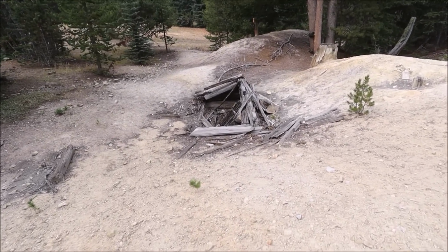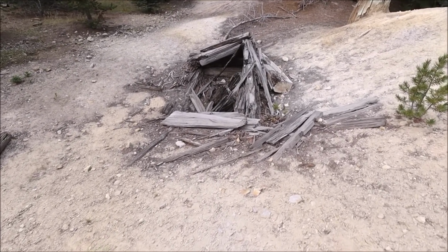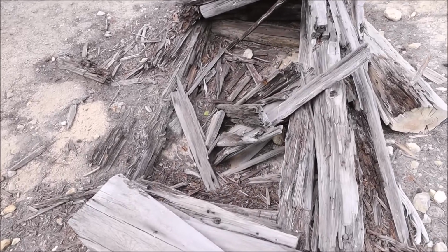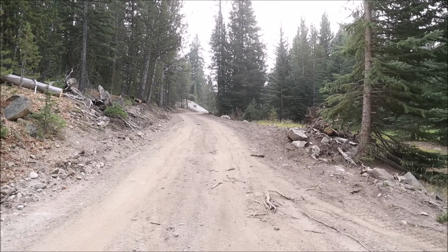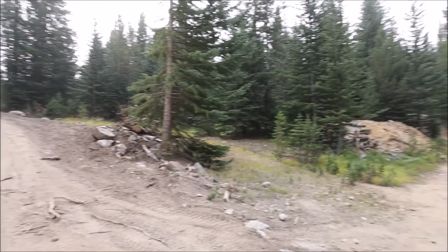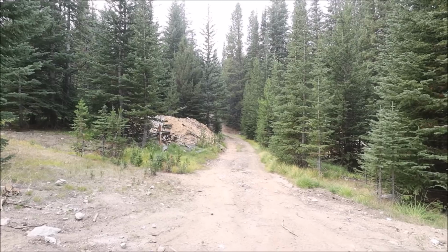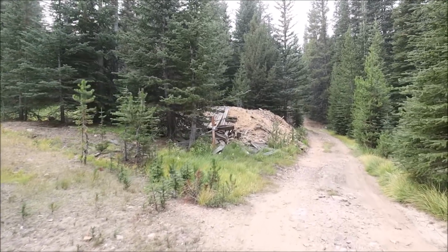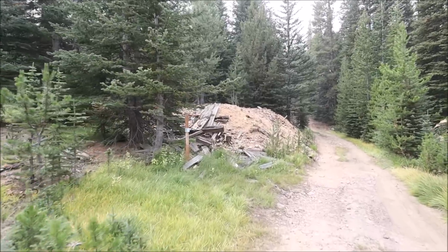It was an incline shaft. It's all collapsed in. This mine is so old. There's no way you're gonna have anything left. We just came from the waste rock. Over here is where I began at this upper mine. And then we have a little bit of more waste rock to look at. And then we're done with today's exploration.